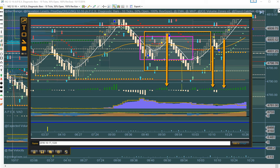This is too far away from the same level in order to hit that low. So I'm going to ignore the short. It didn't show divergence, so that's one thing that's against it. But for me, it was more, I saw this.